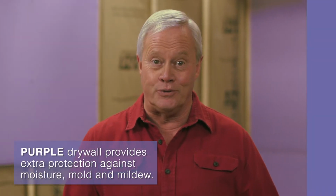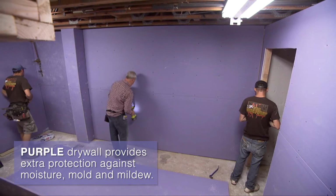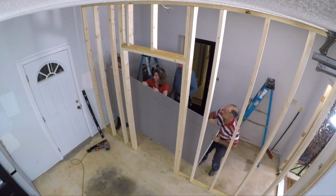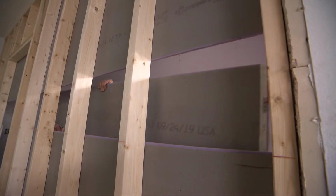Not all drywall is created equal, and making the wrong choice now can create a lot of headaches for you down the road. For example, all gypsum-based drywall is naturally fire resistant, but the Purple family of high-performance drywall products provided by National Gypsum is unique because it also resists moisture, mold, and mildew. That's important to the health of your home and your family, whether you're renovating a basement, a bathroom, or simply live in a humid climate like I do.